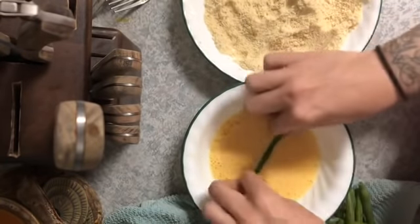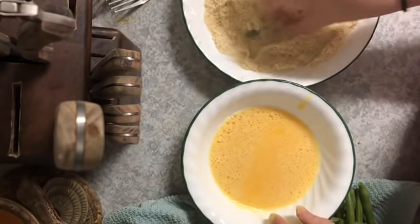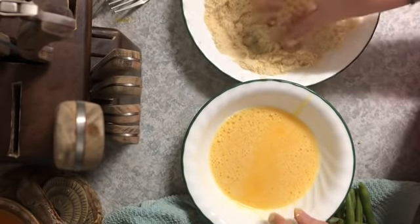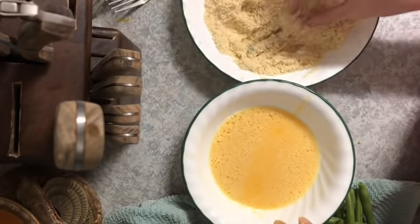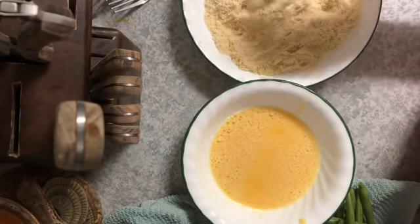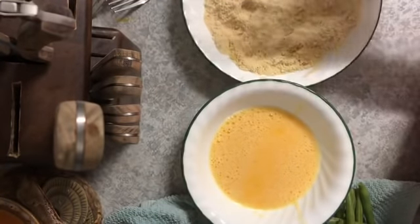Super, super easy. I wonder which ones are gonna come out better. I'm thinking probably air fryer, but I also like the ease of being able to do just like one big batch in the oven. All right, I'm gonna bread the rest of these and then I'll show you what they look like.